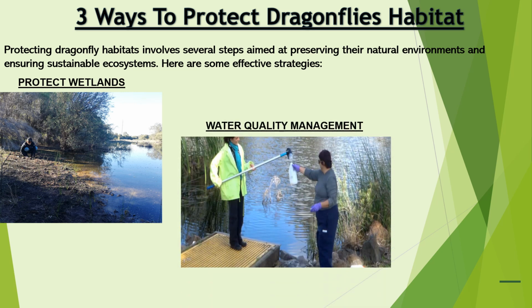Number 2. Water quality management. Ensuring clean water is essential for dragonflies as their larvae develop in aquatic environments. This involves reducing pollution from agriculture runoff, industrial discharges, and sewage, and promoting sustainable agricultural practices and proper waste management can significantly improve water quality.